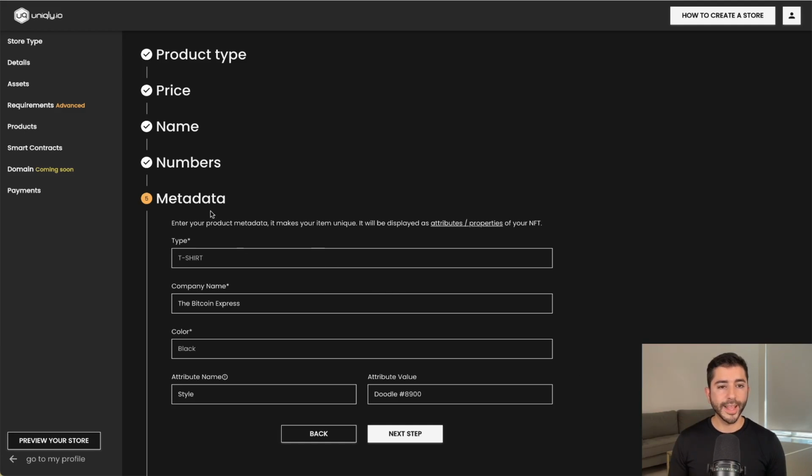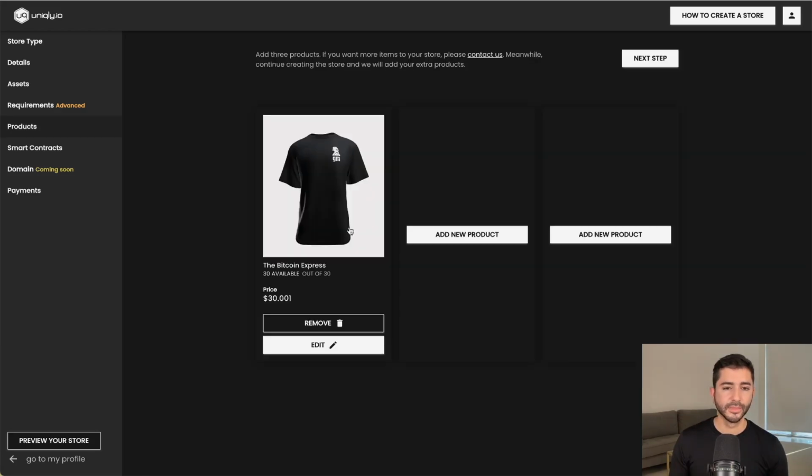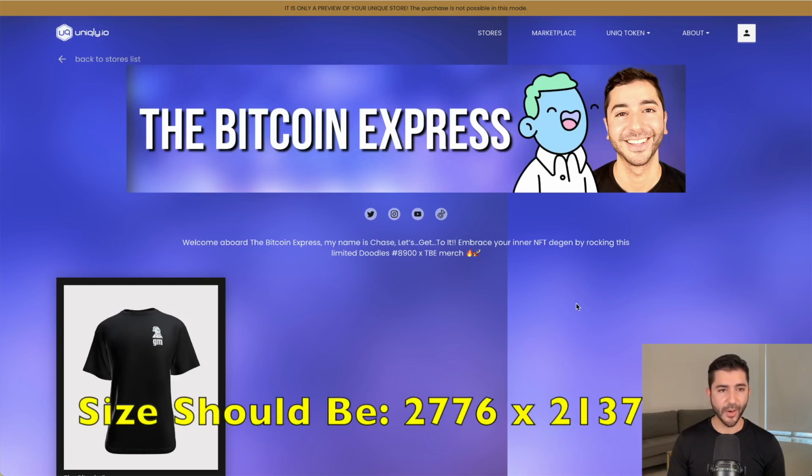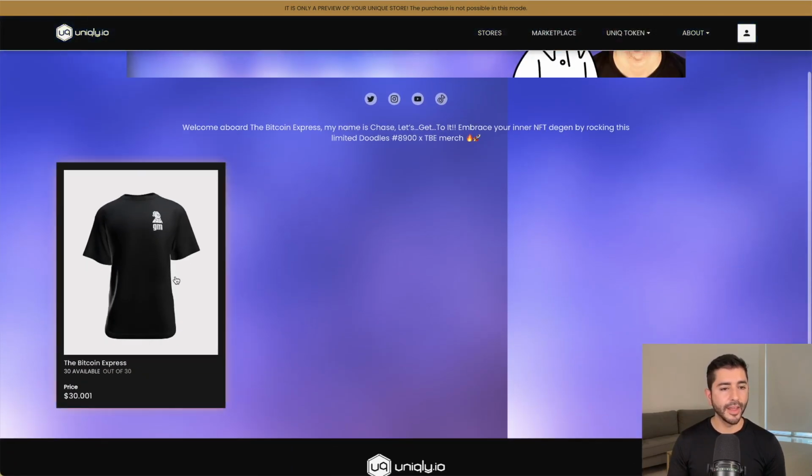Then we're going to enter the metadata, so the Bitcoin Express, color black, and then for an attribute, I'll do style, doodle 8900. So here's my product, and we can actually preview what the store would look like. So here is what my store is looking like so far. I may go ahead and edit it. This line over here is not looking too good. I want this to maybe be one solid color, so I'll go back and edit that later. And then here is my product.